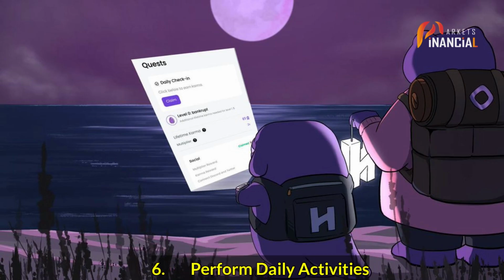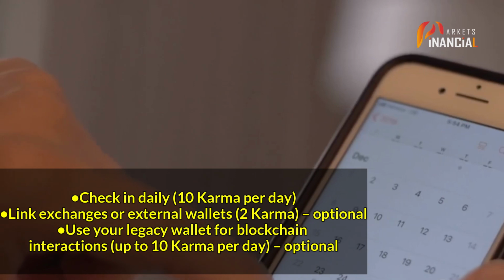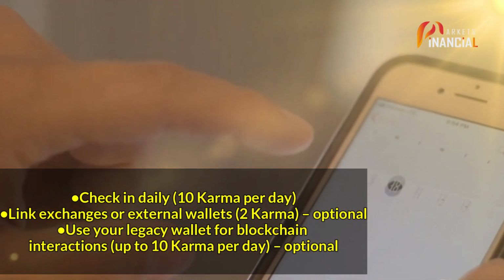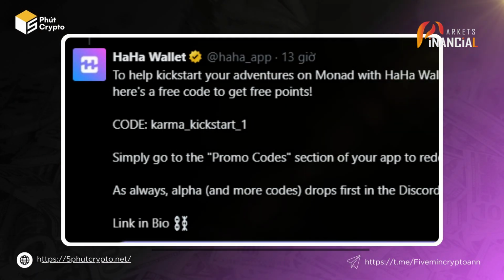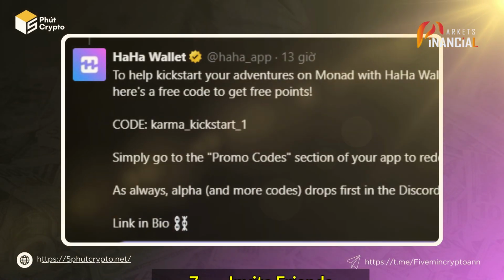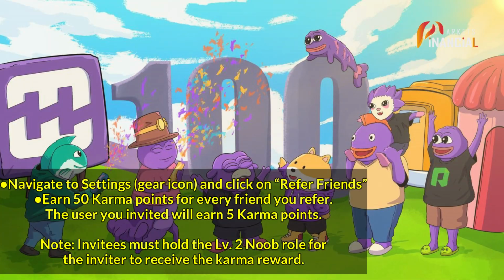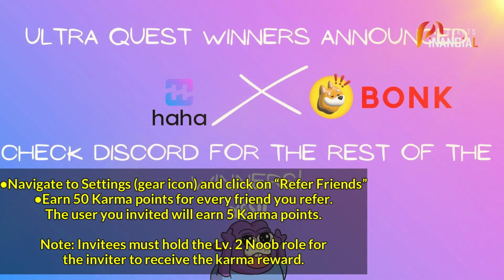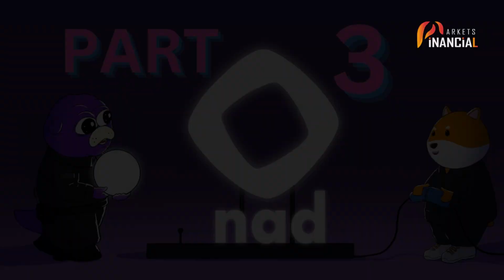6. Perform daily activities. Check in daily, 10 karma per day. Link exchanges or external wallets. 2 karma. Optional. Use your legacy wallet for blockchain interactions. Up to 10 karma per day. Optional. 7. Invite friends. Navigate to Settings, gear icon, and click on Refer Friends. Earn 50 karma points for every friend you refer. The user you invited will earn 5 karma points. Note, invitees must hold the LV2 noob role for the inviter to receive the karma reward.